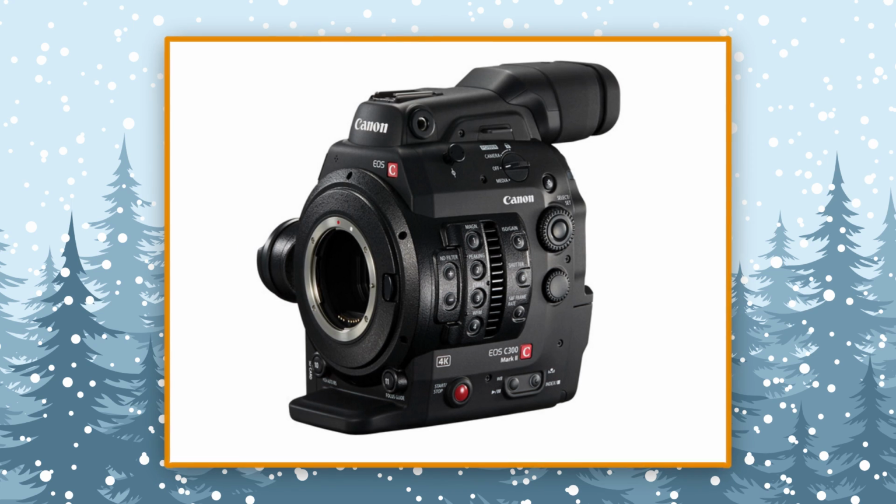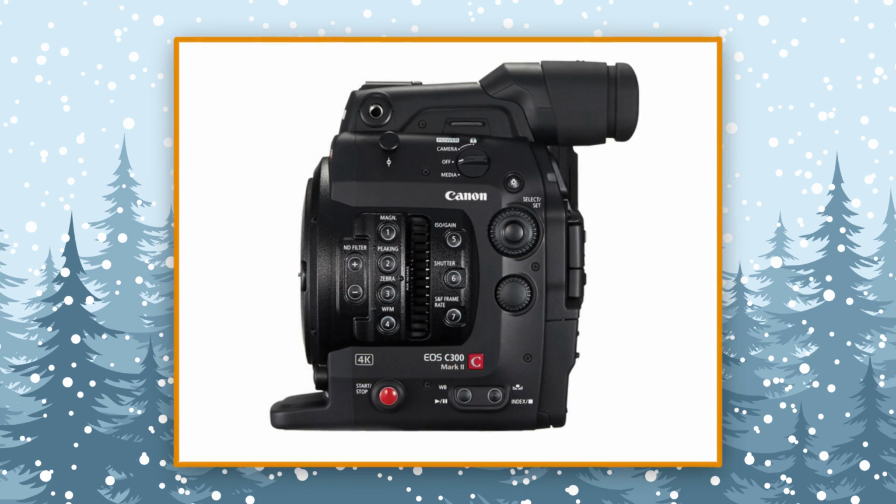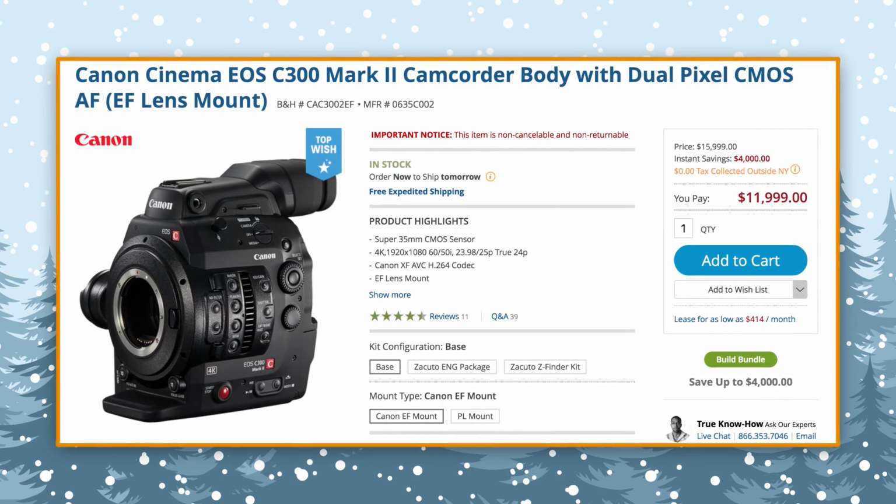And finally, for those of you that have a really rich uncle, ask Film Santa for the Canon C300 Mark II. I own one, and it's easily my favorite camera under $20,000. It's currently on sale, but still has a hefty price tag at $12,000.